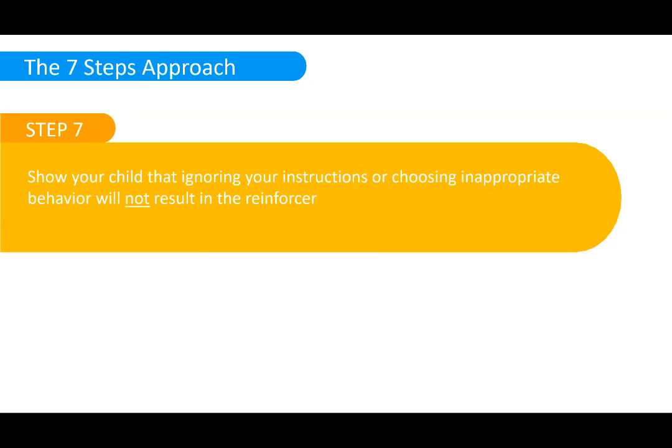And the final step is to show our child that ignoring our instructions or choosing inappropriate behavior will not result in the reward. Again, as mentioned previously, we want to show them that the only way to get access to the thing that we've told them they will get access to is by actually following through on what we've asked them to do.